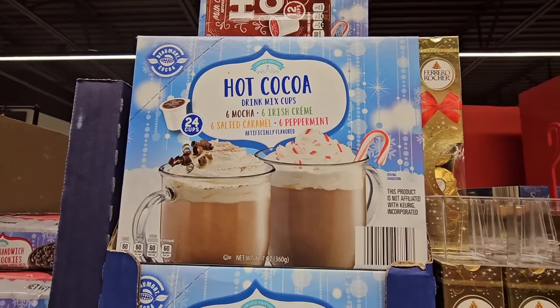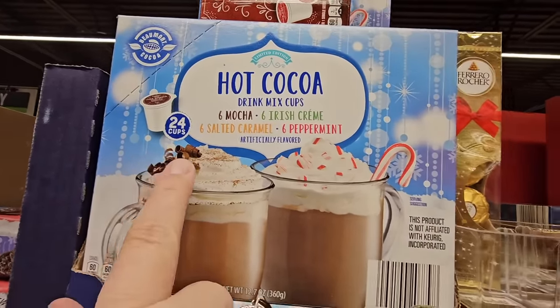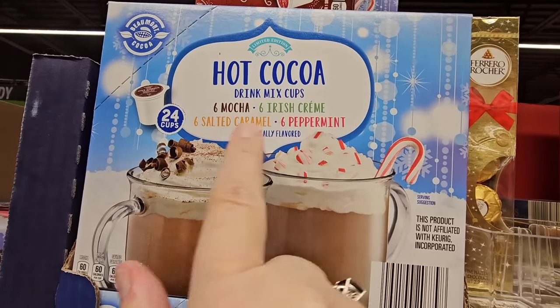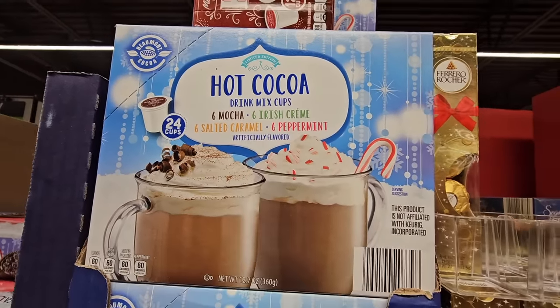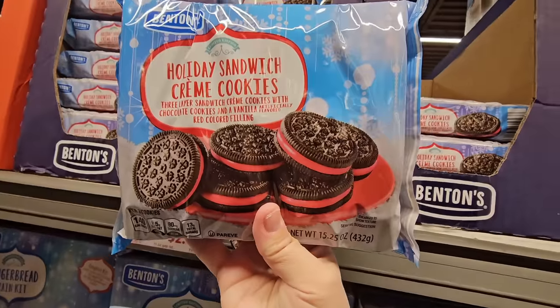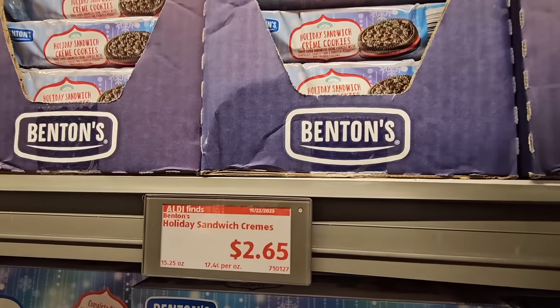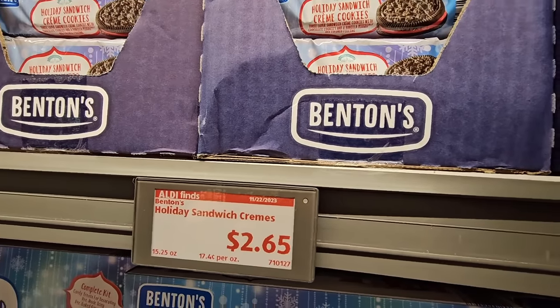Now the hot cocoa. So this is in the K-Cups. Just be mindful of those. Now they're artificially flavored, but you have the mocha, the Irish cream, salted caramel, and the peppermint. That is fun. Now $8, so not a bad price. The holiday sandwich cream cookies, $2.65. Definitely a lot less than the Oreos.